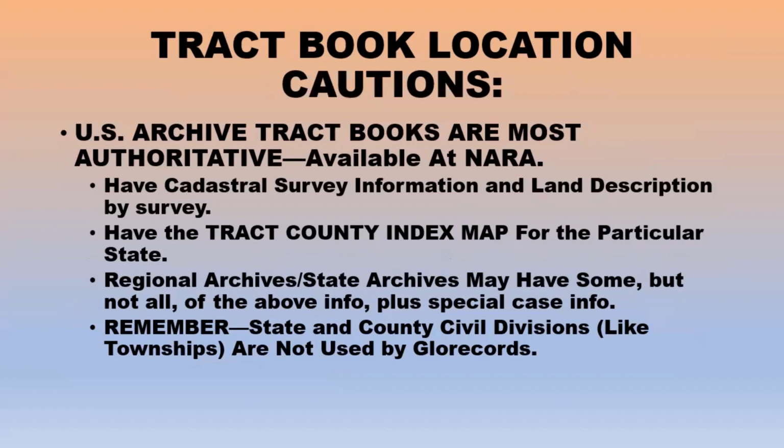of information. And the reason that a tract book is so important is that when all of this land was surveyed, the state and county civil divisions probably didn't even exist, or the townships didn't exist that are so important when you're looking at those large sections of land. So they weren't used at all by the surveyors or by GLO Records in describing these things.